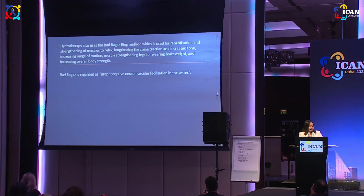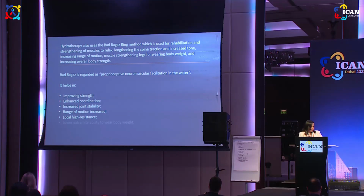This is the other technique that we use in hydrotherapy, the Bad Ragaz Ring method, which uses the principle of proprioceptive neuromuscular facilitation techniques in the water. It helps in improving the strength, coordination, joint stability, range of motion, and ability to bear weight.